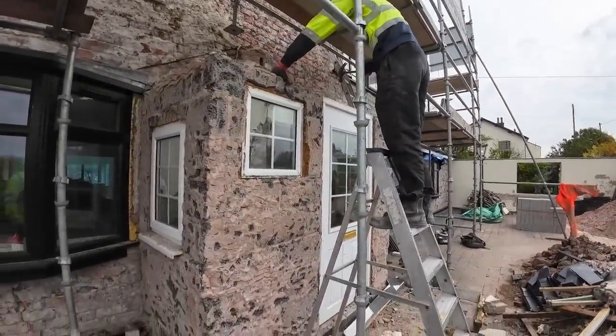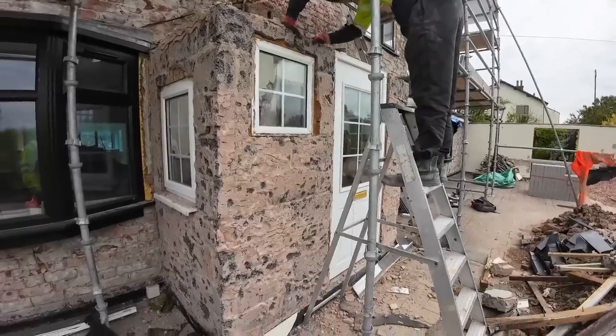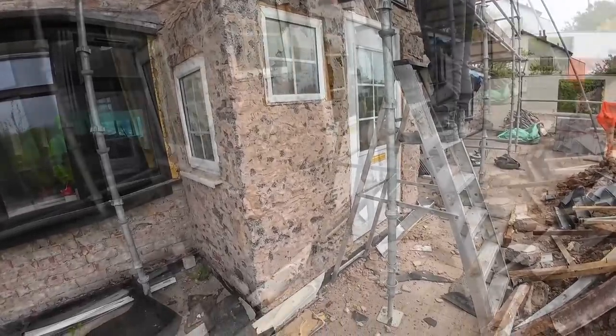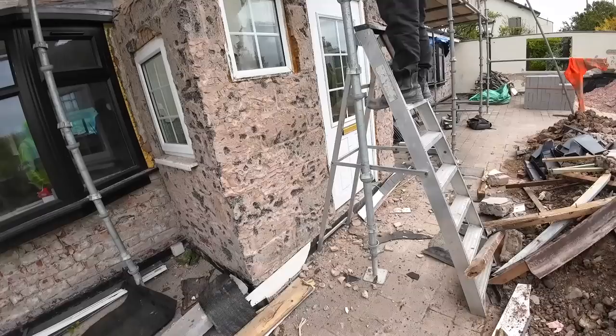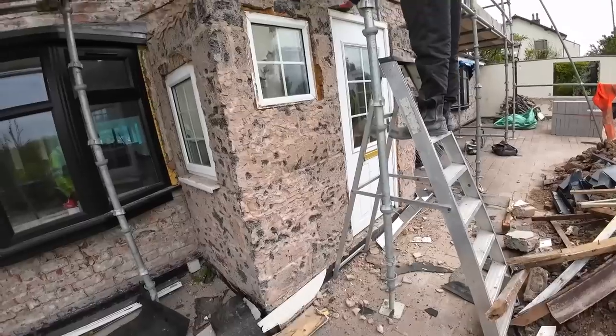Bloody hell! It's a big one, a wolf will take this one down easily. Yeah. Once that door comes out, the rest of it will just fall over. Yeah. There's a door holding it up.